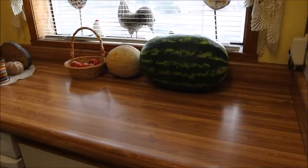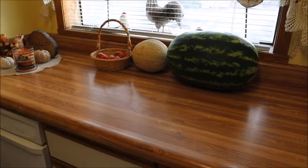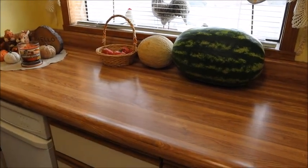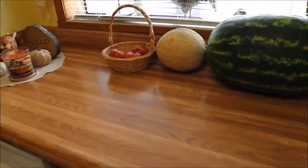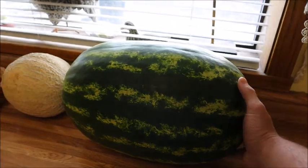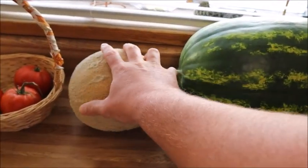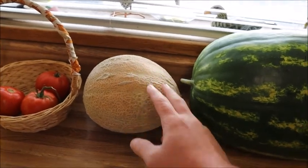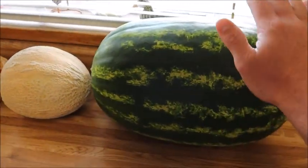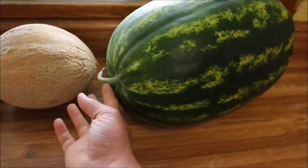Look at that, guys. I gotta say, it is so nice to have some very fresh fruit and vegetables from the garden. Look at this melon. Look at this melon compared to my hand. This is a normal size. This is a normal size cantaloupe. This is just a big boy melon. Still a little green. Still got the stem there.